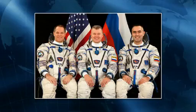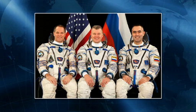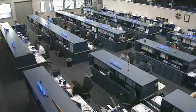And those astronauts right now, the crew of Expedition 34, moving into their third full day as an Expedition 34 crew. All the way on the left there, the Commander, NASA astronaut Kevin Ford on his second space flight. He is joined by two Russian cosmonauts, Oleg Novitsky and Evgeny Tarelkin, both rookie space flyers on their first flight on board the International Space Station.